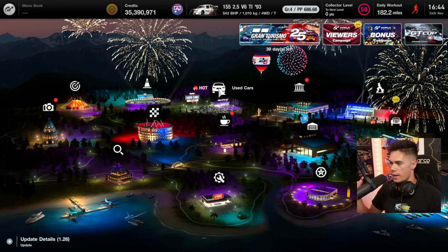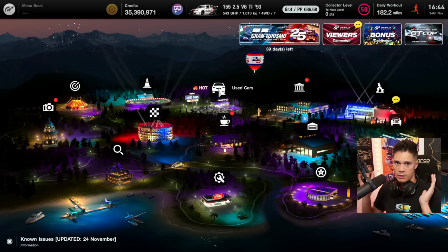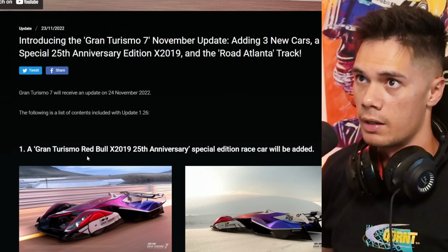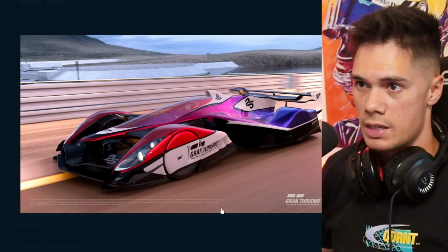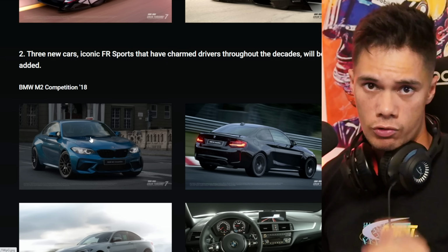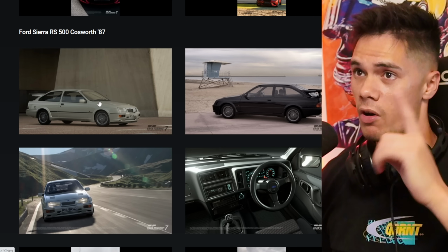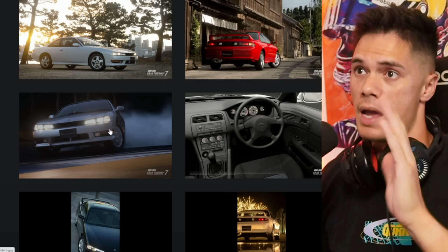If you jump into the game, you'll see that it's very different. This is celebrating the 25th anniversary of Gran Turismo with this brand new screen. But let's take a look at this update because there's quite a few things to get through. First off, they're adding this car, the Red Bull X 2019 25th Anniversary Edition, into the game. As we saw in the trailer, a couple of cars being added, not least the BMW M2 Competition. Then we have the Ford Sierra RS Cosworth, a very cool couple of cars there, and the Nissan Silvia K's.